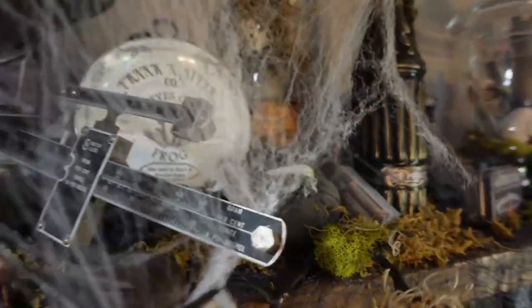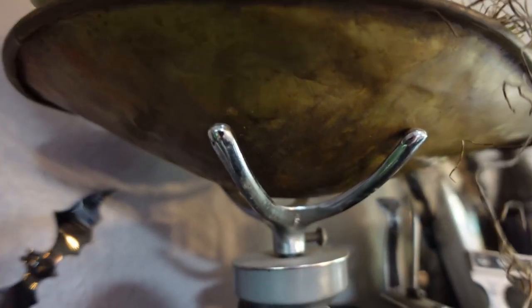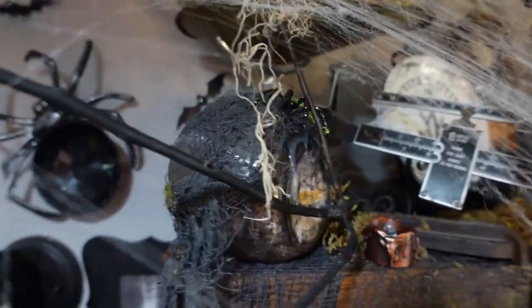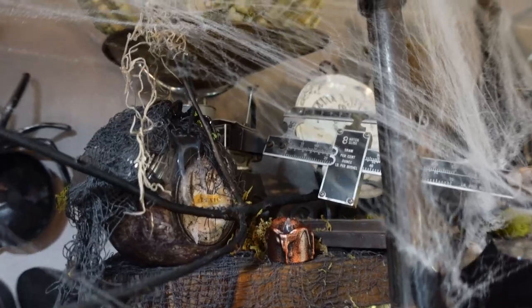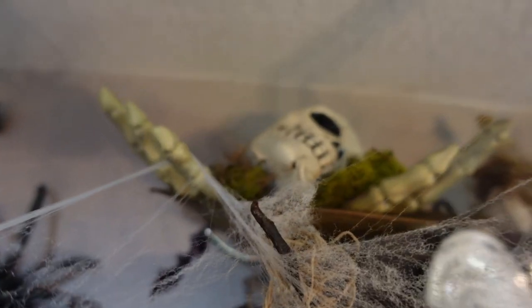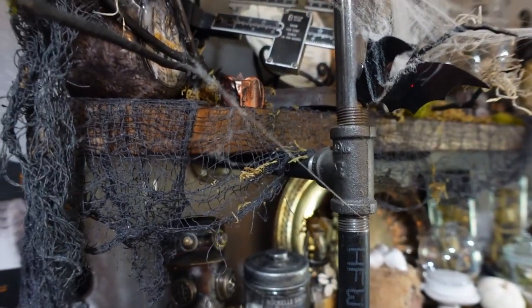So I want to show you, I'm going to try and zoom in on it. It's an old time scale. The top is hand pounded to make the actual scale. I'm not sure its age, but I got it at that same roadside antique store, and I'll show you another piece that I got too. And then up on top are hands and a skeleton that, again, Dollar Tree. Most of this stuff is made from Dollar Tree. Let me show you that other piece.